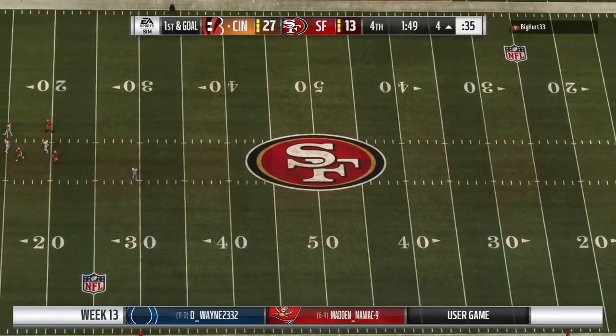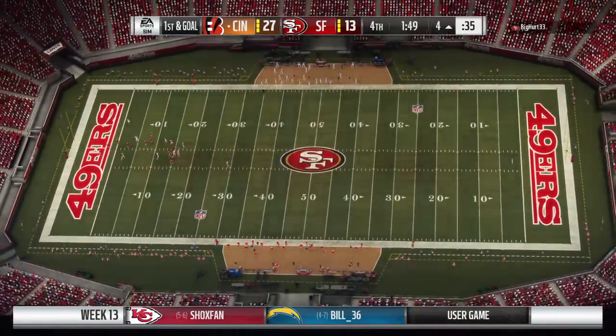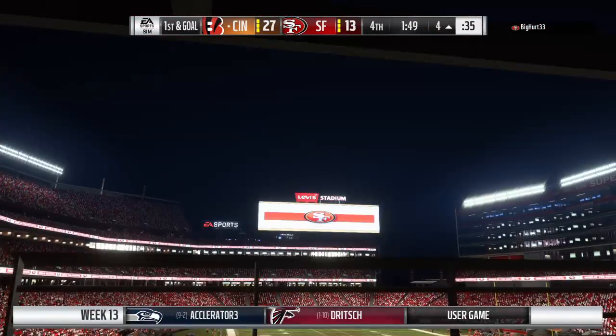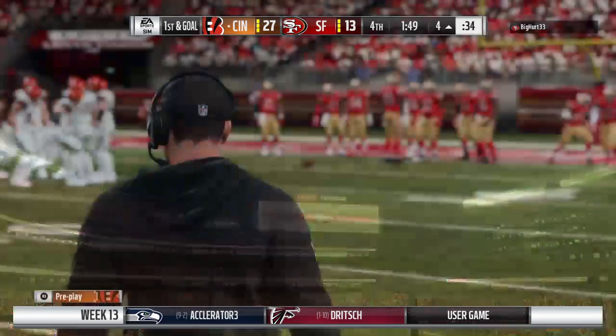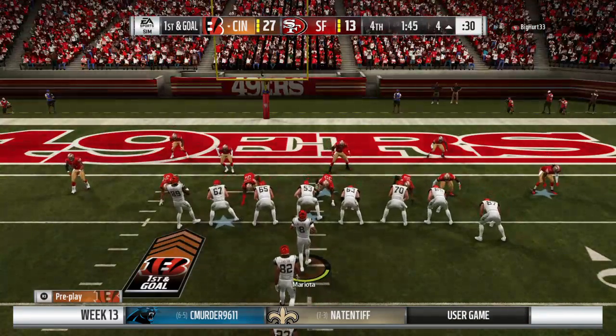He has taken some real punishment in this game, but still standing in the pocket completing that one. He's a flat-out warrior. There's no question about that. How about him stepping up into the teeth of the rush and delivering there for that big strike and that big pickup? A good chance now to put this game on ice. This is first and goal.